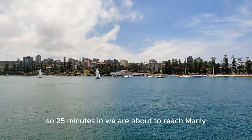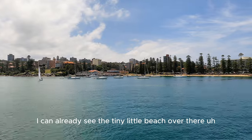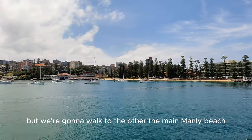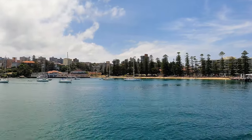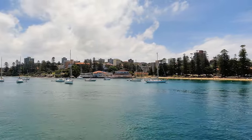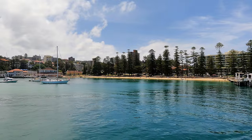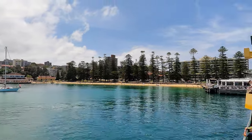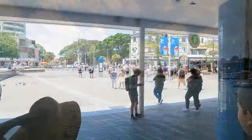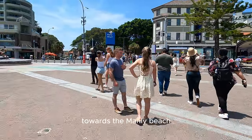So 25 minutes in, we are about to reach Manly. I can already see the tiny little beach over there, but we're gonna walk to the main Manly beach. This is us coming out of the wharf and just walking towards Manly beach.